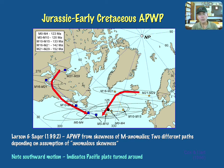Okay, we still don't know the Jurassic early Cretaceous polar wander path very well at all, because there are almost no data at that age. For my polar wander path, in the way I've been looking at it, I pretty much ignore the Jurassic. And I think that there is evidence for southward motion, and what you see in this diagram are two polar wander paths calculated from magnetic lineation phase shifts, that is skewness, by Roger Larson and me a number of years ago. And depending on whether you put in a factor that's called anomalous skewness, which is basically a fudge factor that's poorly understood, you get two different paths as shown by the two different red arrows.